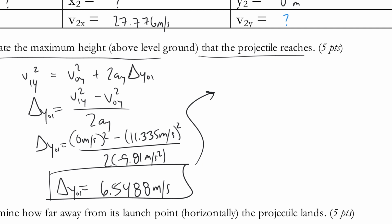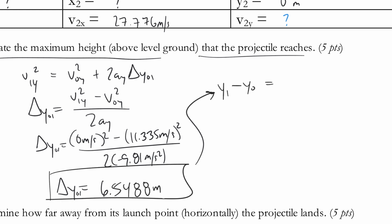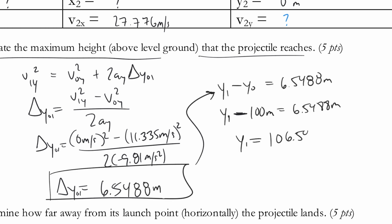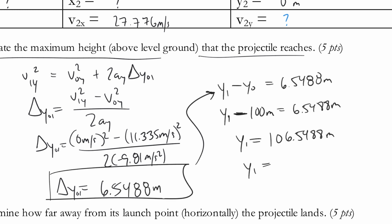Oh, I got my units wrong, didn't I? The formal way to do this is that delta y is y1 minus y0 equals 6.5488 meters, and y1 minus 100 meters equals 6.5488 meters. So y1 equals 106.5488 meters. And that is a horrific number, and with sig figs, we're going to go to 107 meters. Cool. All right, cool.